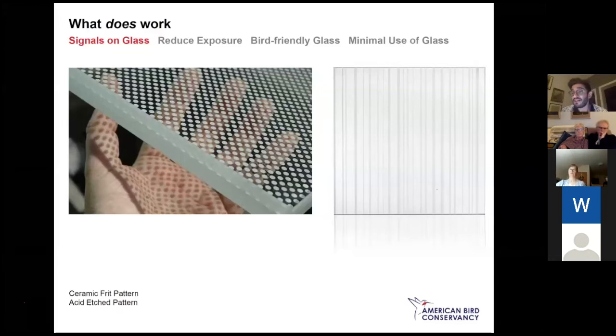The kind of lines here being staggered and having varying densities, just because that is a little bit more visually stimulating. That might be more visible to birds, but also it might fit in with some of the aesthetics of the building also. So there's a little bit of flexibility there in the types of patterns that can be put on the glass.